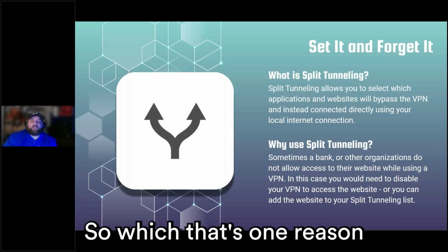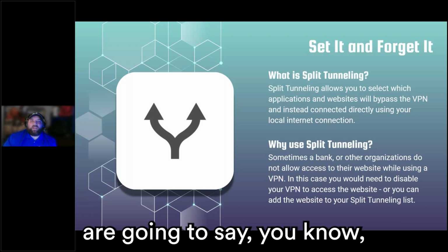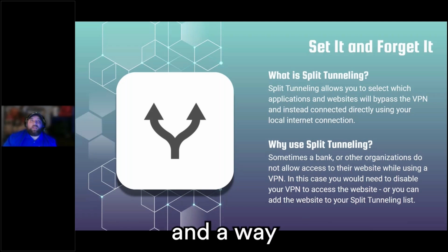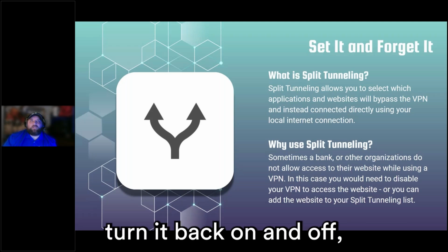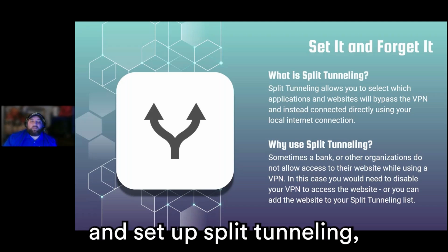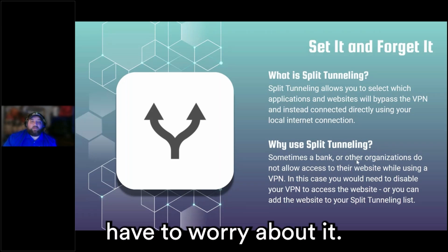That's one reason why you're going to find most financial websites are going to say, turn your VPN off first and then we'll start working. A way to avoid having to constantly turn it back on and off is to just go ahead and set up split tunneling so that you don't have to worry about it.